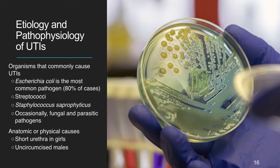As far as looking at etiology and pathophys, the organisms that commonly cause UTIs are E. coli. It's the most common in about 80% of the cases. Streptococcus, staphylococcus, and occasionally fungal or parasitic pathogens. Remember, when we start seeing fungal infections in certain parts of the body, we really start looking at diseases that cause lower immunity. Anatomic and physical causes are things like the short urethra in girls and uncircumcised males.